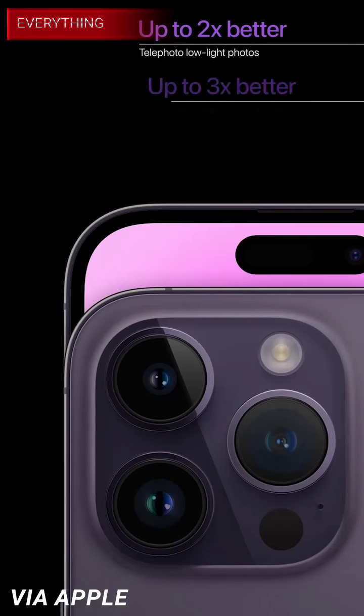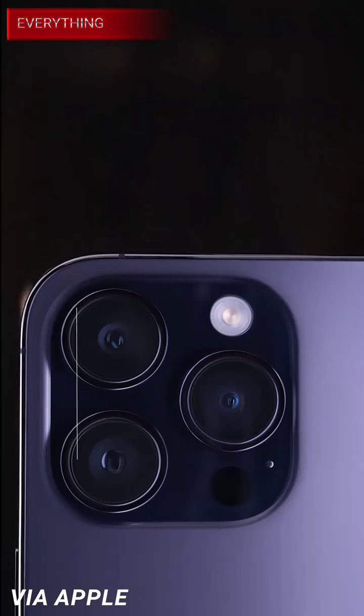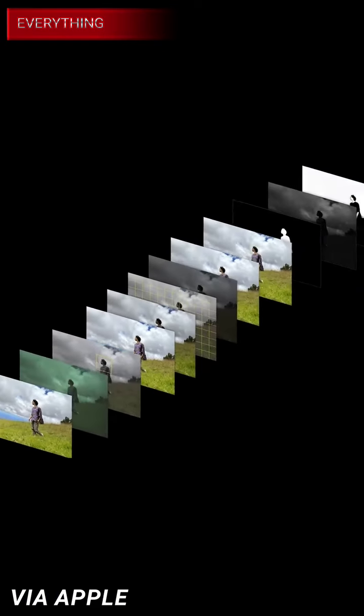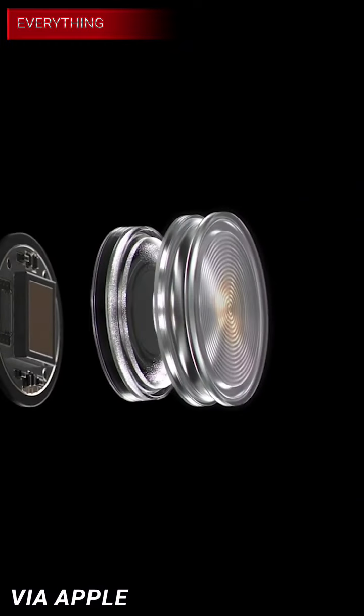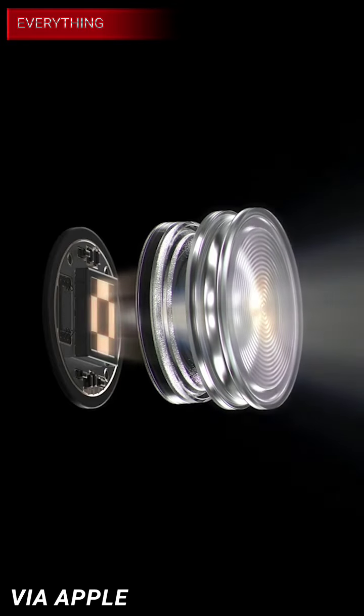It's a full 3 times better on the ultra-wide camera, 2 times better on that main camera, and 2 times better on the telephoto camera thanks to the iPhone 14's new photonic engine. On top of that, the Pro models also get a more advanced True Tone flash with 9 LEDs that adjust in pattern and intensity based off of your focal length.